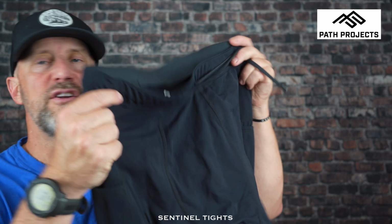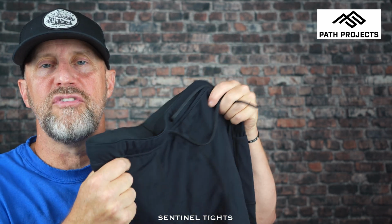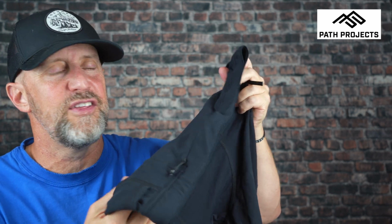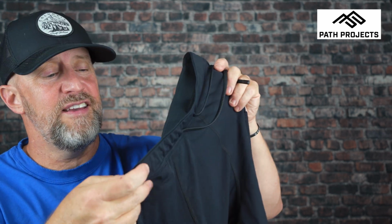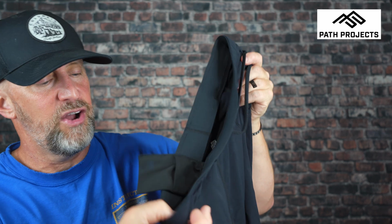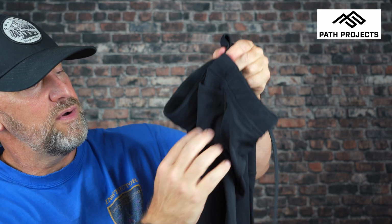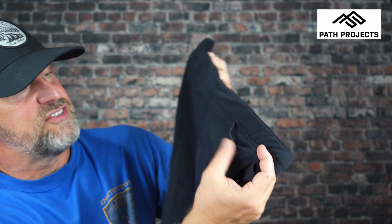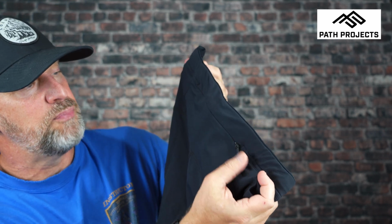The last item that kind of pairs with that Benham half zip that they sent me is the Sentinel tights. These are 80% polyester and 20% spandex, so they really have that nice stretchy feel to them. They're very warm and extremely soft inside. They also have a place for your keys, I guess for runners, so that you can have them on the front. They have 2 pockets on the outside on each side. They also have this nice zipper on the back that allows you to put a phone in.